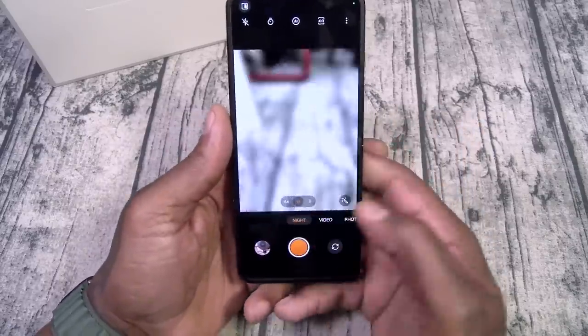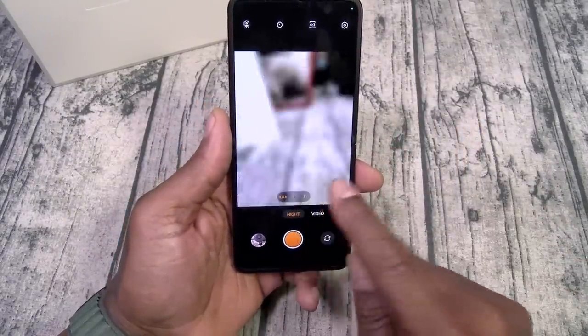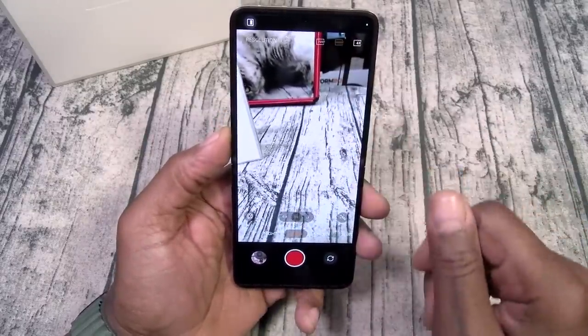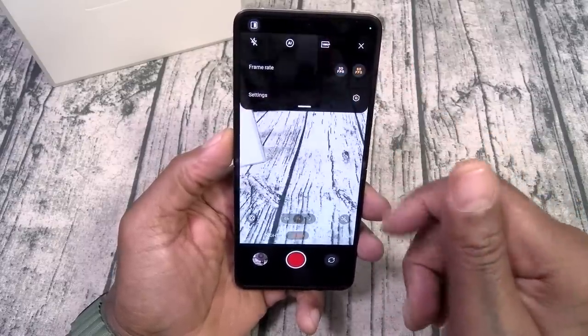Let's go through the different shooting modes. You got night mode, which you can do wide angle, all the way up to 10 times zoom. You got video. Now from video, you got 4K at 60 frames per second or 1080p.